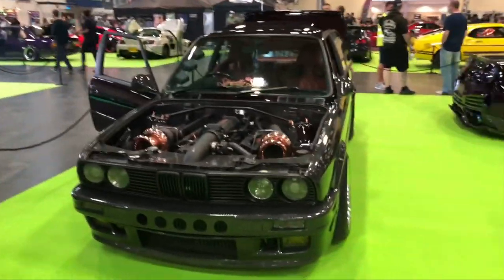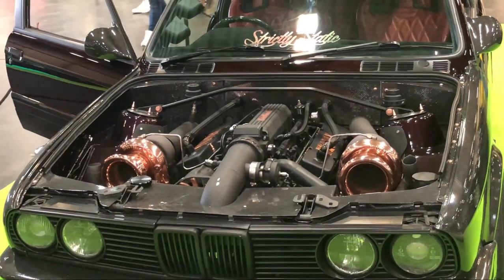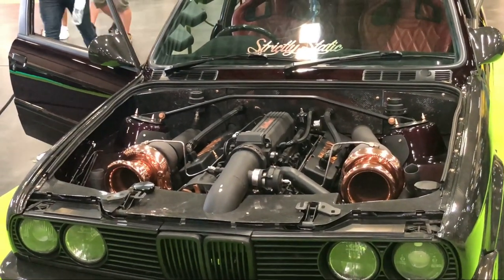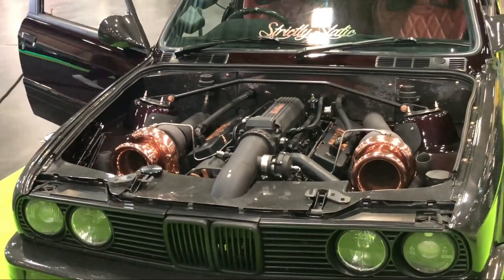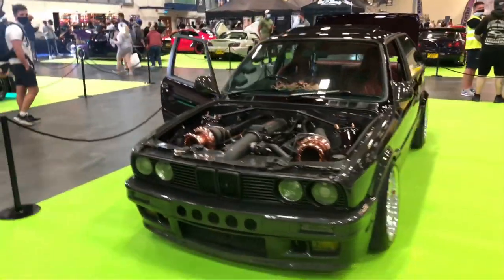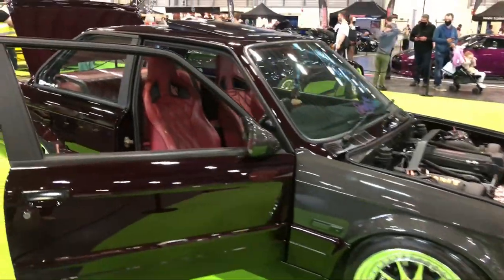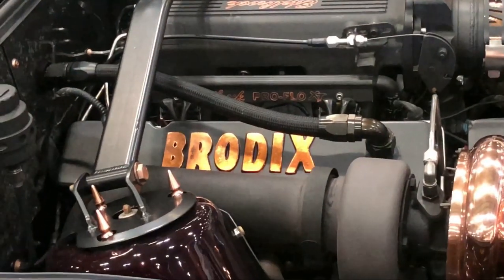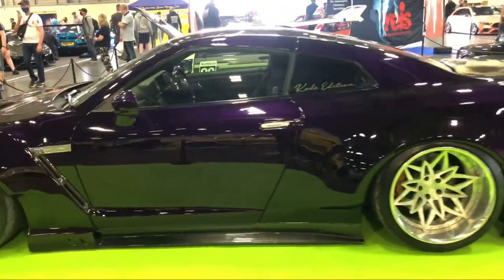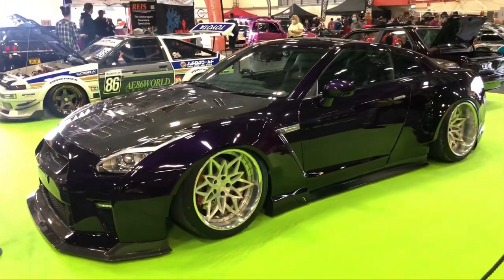Look at this BMW 3 Series with a twin turbo conversion. Absolutely incredible. Look at that, made out of gold. What a tremendous work that he did on this car with the red leather seats. Even they gave a name to this engine, Brodix. Beautiful Skyline in dark purple, very nice. I couldn't even speak.